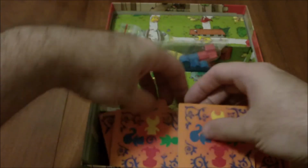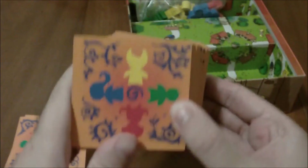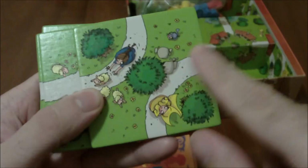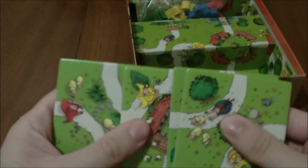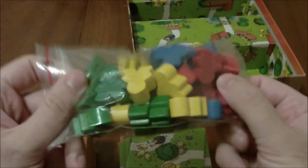Not much to it, and I'll do a little bit of a demonstration here. Fortunately, these got mixed up a little bit. All right, so these are our tiles here. This is just the back views, and I'll show what a few of them look like. You've got the tiles there, you see the different roads and the different children that are on it. They come in red, green, yellow, and blue, which also happens to be the color of the pawns.